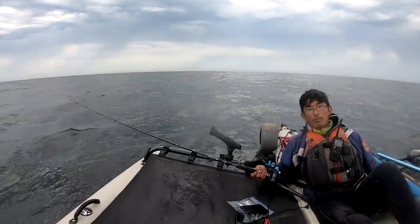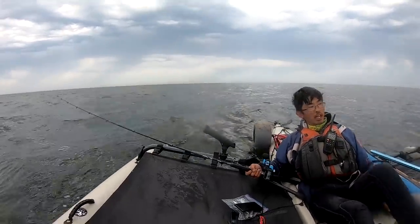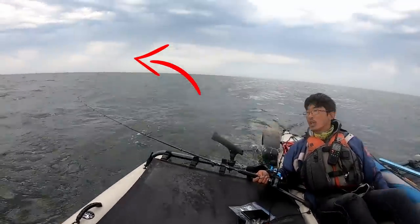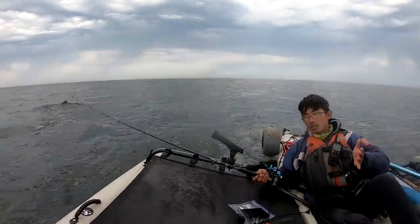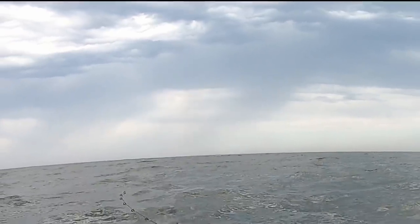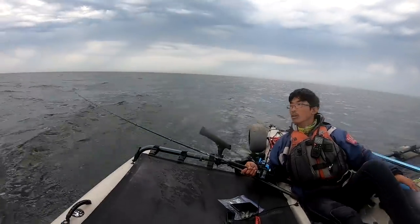Guys, just to give you a little update, I don't know if you can see the lightning behind me, but there's a storm coming, so I have to get off the water as quick as possible. I took down my sail, and I took down all my fishing rods, and I put it down.